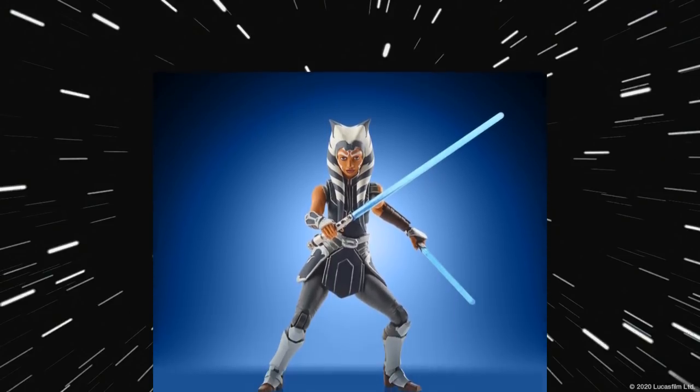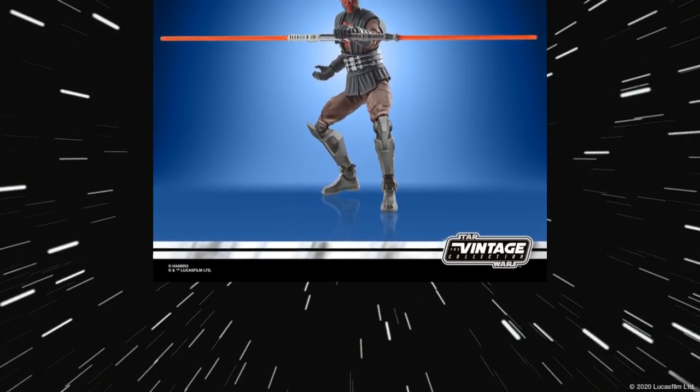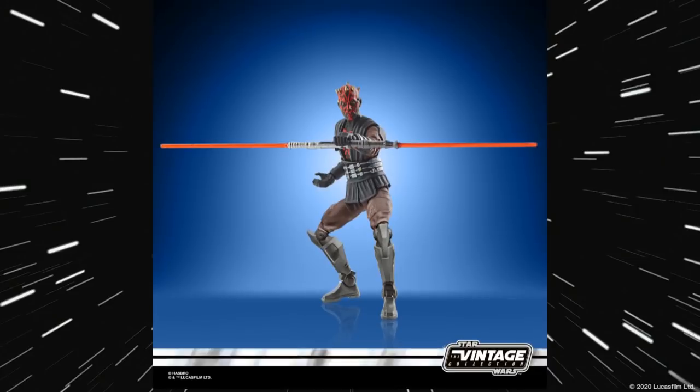Next up in the vintage collection, we're getting the Ahsoka Tano, and I don't think this is the same exact one we had before. I think it's going to be an all-new figure, all-new sculpt, and probably all-new packaging to go along with what I believe is the Season 7 representation of her. So, not bad. Looks good. Looks like Ahsoka. And again, if you don't have one in your vintage collection, now you can get one for $13 instead of $300.